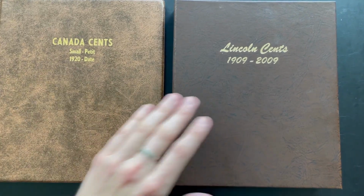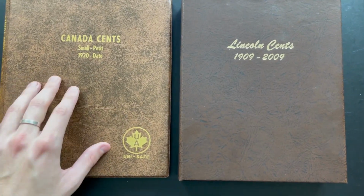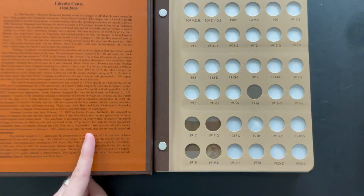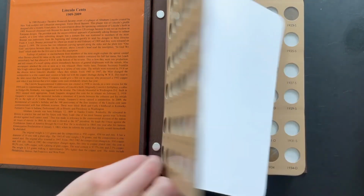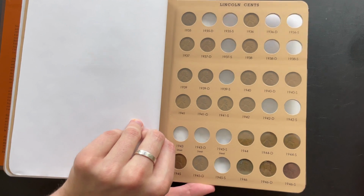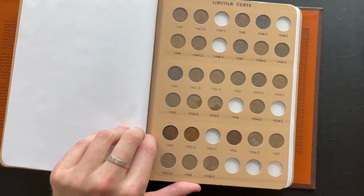So here are the two collections that we are looking to fill out coins in today, the Canadian cents and the Lincoln cents. We'll start with the Americans here. If we open up the first page, you can see it's looking pretty bare. Just moving along through the collection here. We have quite a few holes to fill for sure. Those are mainly the older wheat pennies, which are pretty difficult to find.